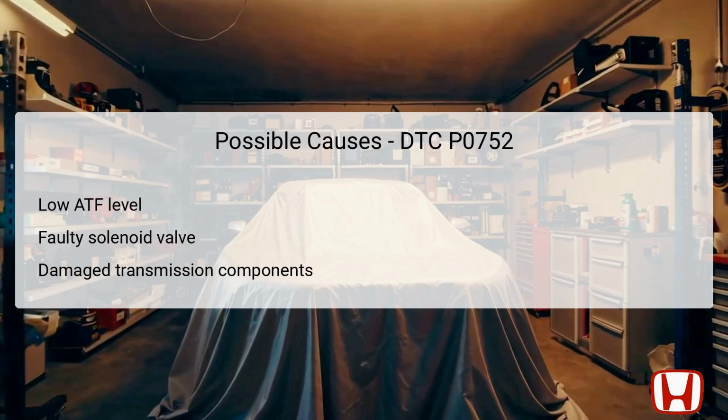Several factors may contribute to the triggering of DTC P0752. A low automatic transmission fluid, ATF, level can prevent the solenoid valve from operating properly, leading to insufficient hydraulic pressure necessary for gear shifts. Additionally, a faulty Shift Solenoid Valve A is a primary suspect. If this component short-circuits or becomes mechanically jammed, it may remain permanently in the on position. Furthermore, the presence of damaged or worn transmission components, such as the valve body or associated wiring, can also lead to errors in solenoid operation.